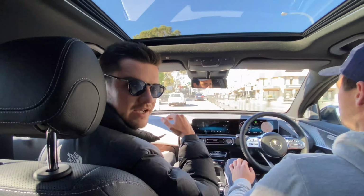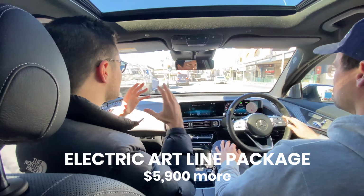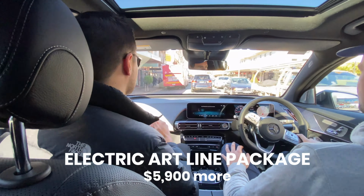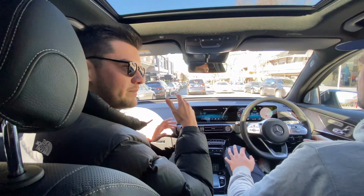This car comes in one engine spec. It's $137,900. It's an EQC 400. And then you get the Electric Art Line package for $5,900 more. It gives you a bunch of rose gold trims, some heated and cooled seats, a bunch of that sort of stuff.